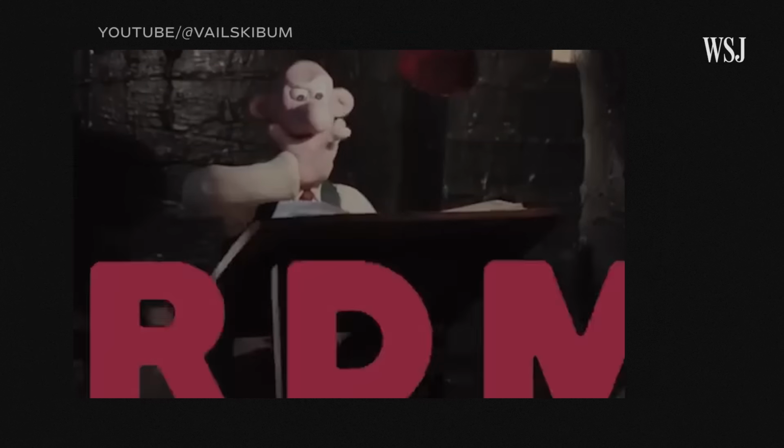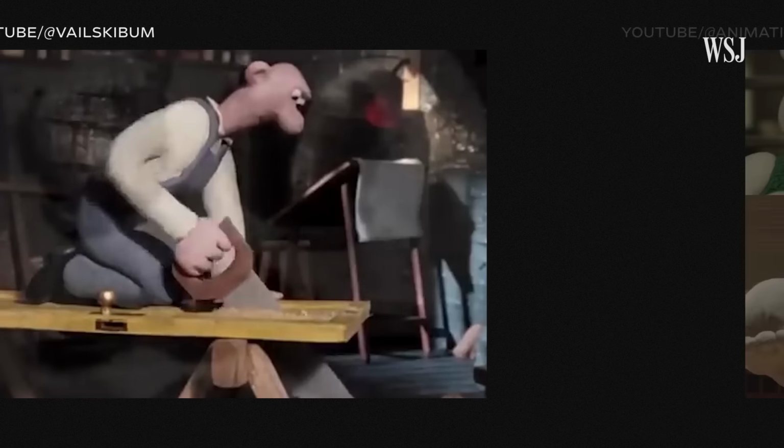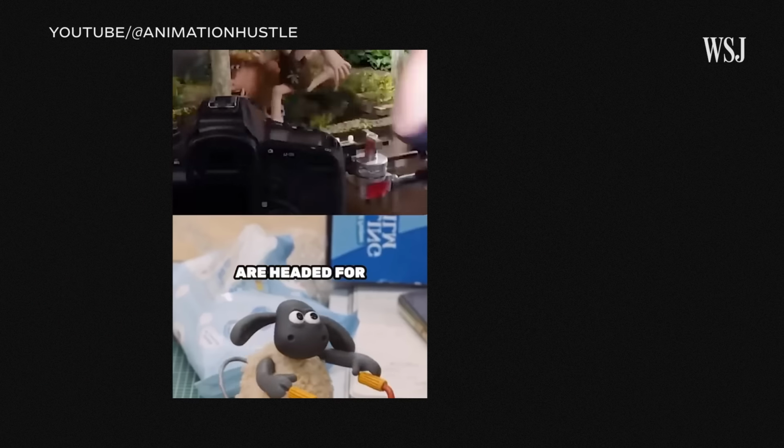Aardman Animations, the legendary stop-motion studio, is apparently out of clay. Creators of Wallace and Gromit are headed for disaster. It's funny as well because I remember my father-in-law even, he looked horrified, asking me, what are you going to do? You're not going to be able to work.